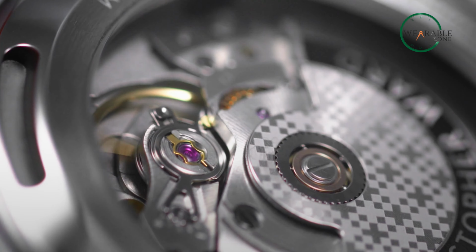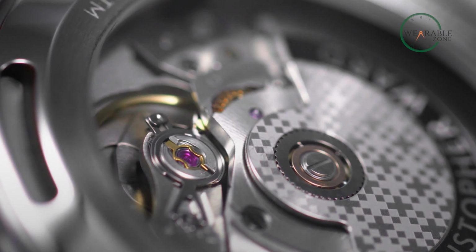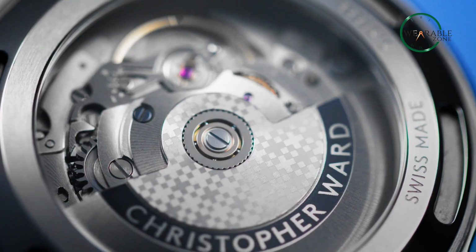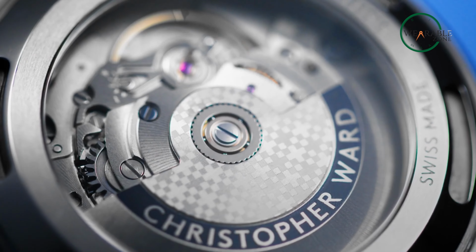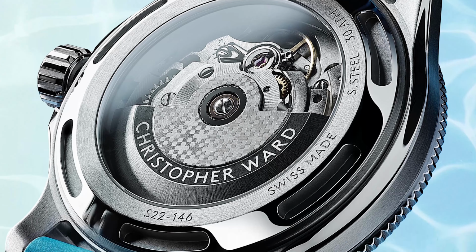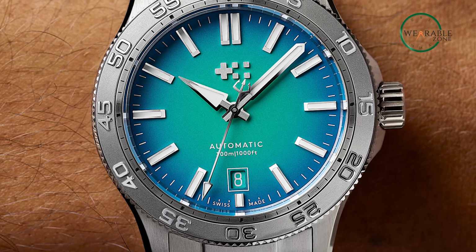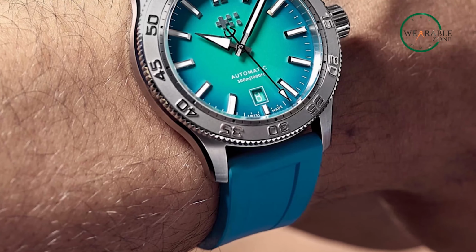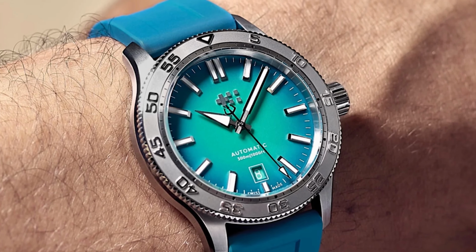Flipping the timepiece over, we can see the screw-down exhibition case back that allows for a detailed and breathtaking view of the masterfully crafted Sellita SW201 automatic movement with a rotor that has the Christopher Ward engraving. The 26-jewel movement brandishes a date wheel, a 4Hz frequency, alongside 38 hours of power reserve with a built-in anti-shock system that effortlessly maintains accuracy while facing any sort of shocks and jolts head-on.